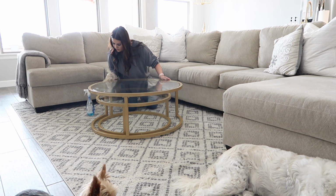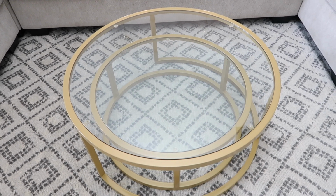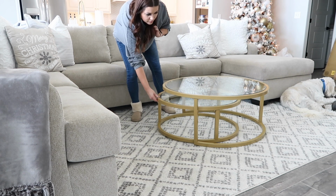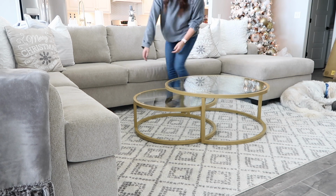Now I'm going to go ahead and show you two of the ways you can style these. So the first one is just right on top of each other. It's like one coffee table if you don't have a lot of space. It still looks really cool design wise. Or you can spread them apart a little bit. This is the way I'm going to keep them because I needed it a little bit bigger. Just the one round wasn't big enough.